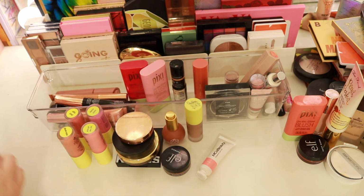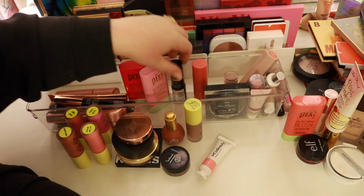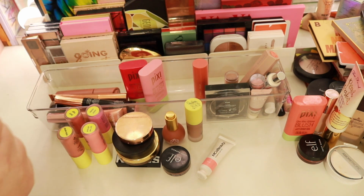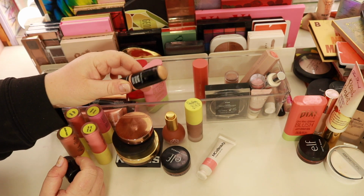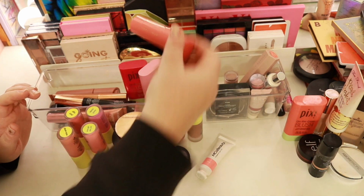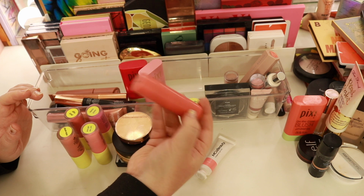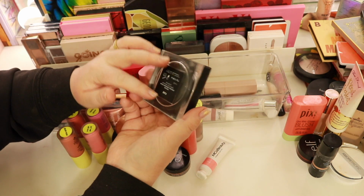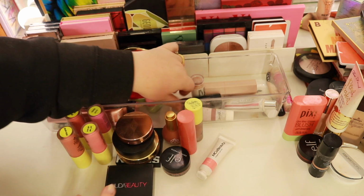Absolutely beautiful. I wore that today and it was just gorgeous. This I'm going to declutter. This is from Rimmel, Glow Stick Highlighter. It's a bit sticky. It looks really pretty. It's a beautiful formula, but I don't like that it's sticky. The Mecca Max Blush Stick in Sorbet, I'm going to keep. The Huda Beauty Tantour in Fair, I love.